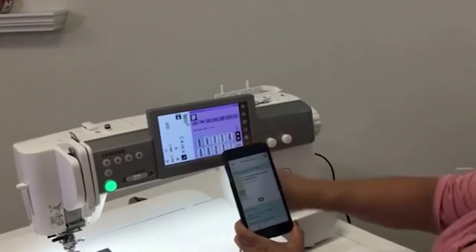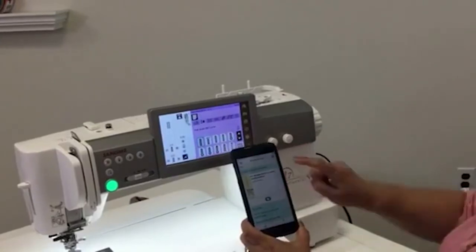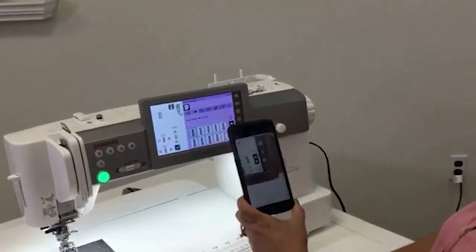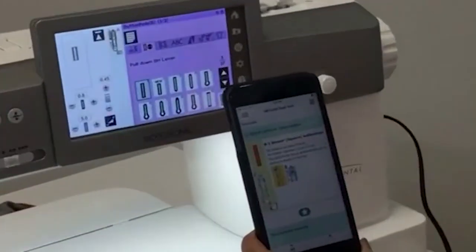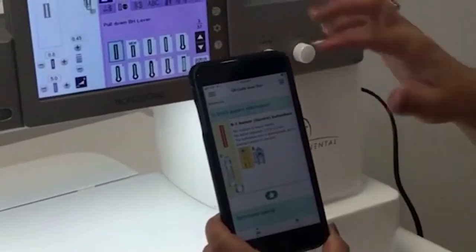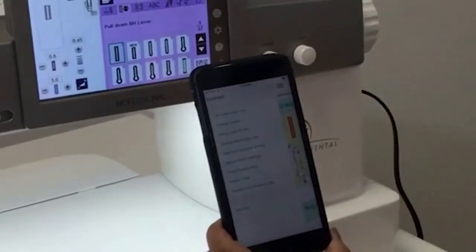Now I'm going to change over and go to a different page and just show you how quickly that changes over. But I said this app was also a sewing advisor and a lot more than just that.